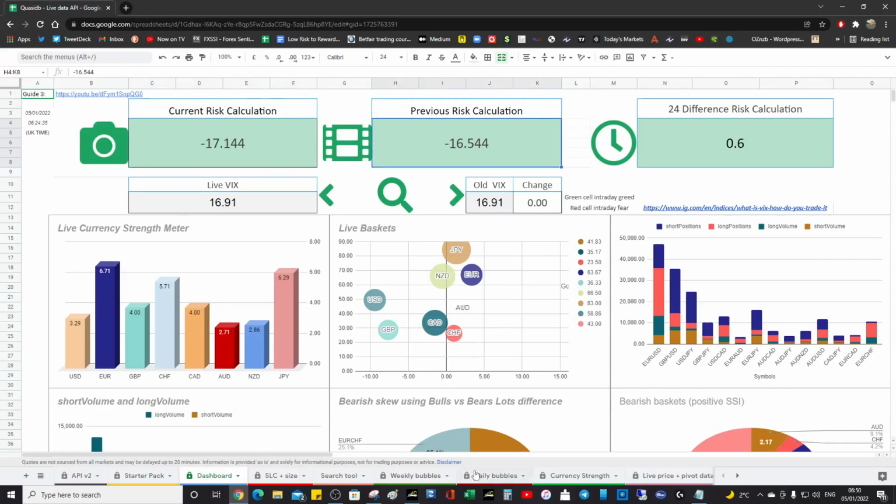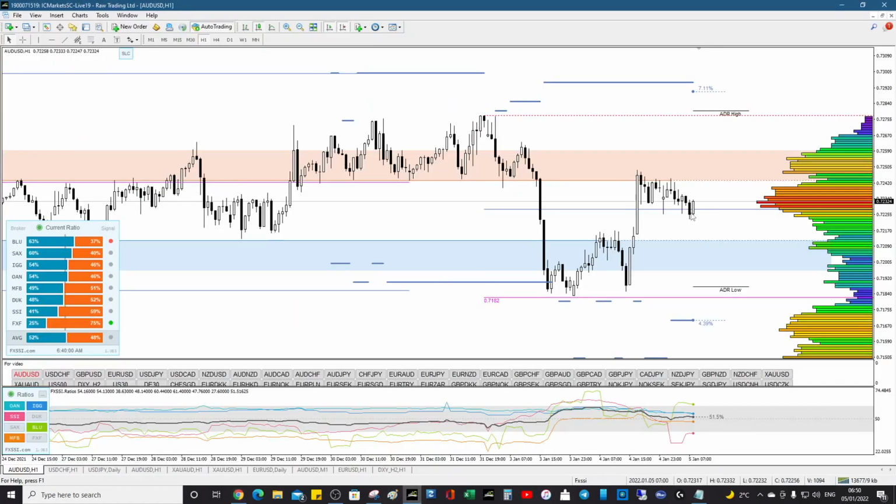We are risk on, and for that reason, we can do well on AU. And I think we might get that SLC, and we've got NFP on Friday as well. But we are above the volume node, or just about actually. We are teetering. It's close, but we are a sell at the high level, so we've got to be careful.